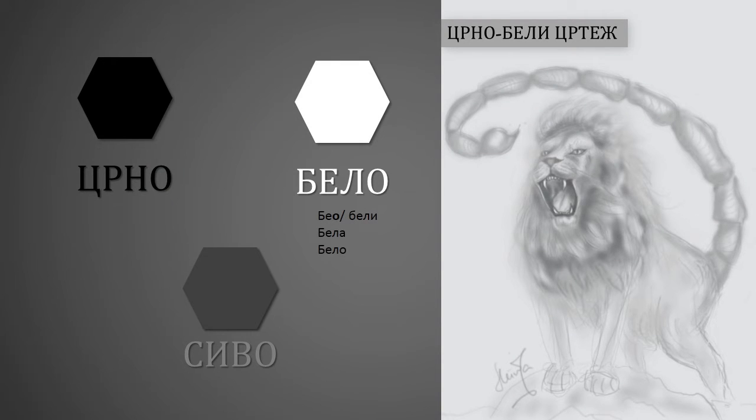I know these are not technically colors, but let's just learn them anyway. We have black, crno, and white, belo. This belo may be a little odd because the masculine form, the indefinite masculine form of belo will be beo. Remember Beograd, Belgrade, which is literally the white city. Beo, grad. Grad is city. And in between we have sivo, gray.